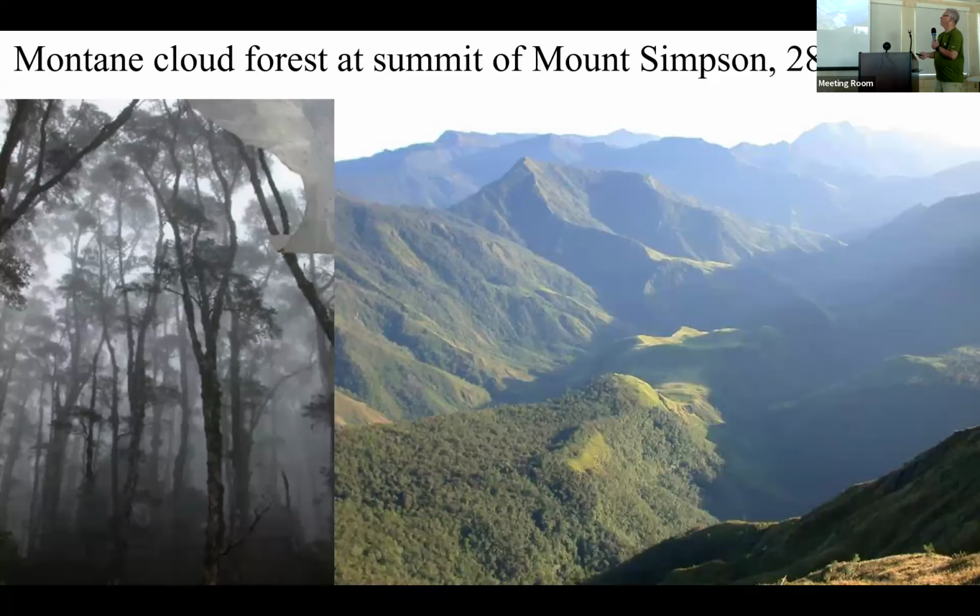So this is one of the nice views from our camp. We were staying near those, in that forest there, and looking out over that view.